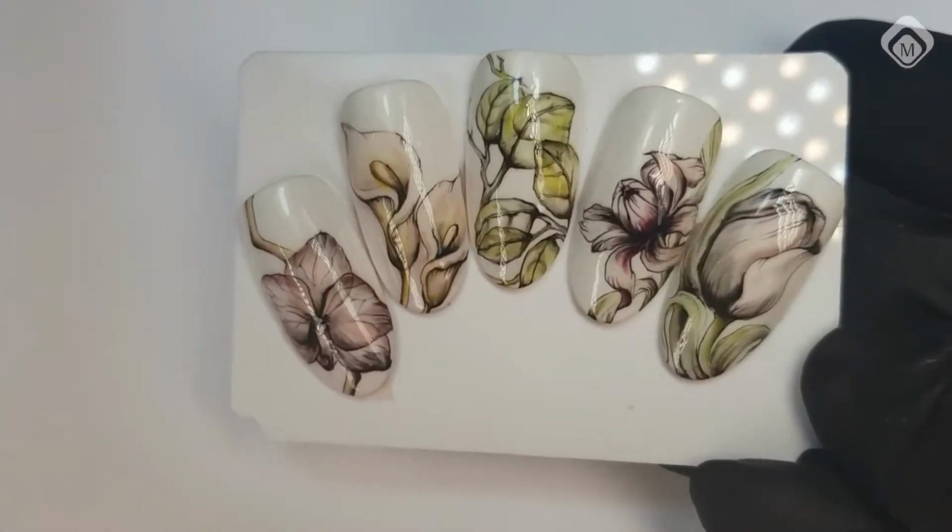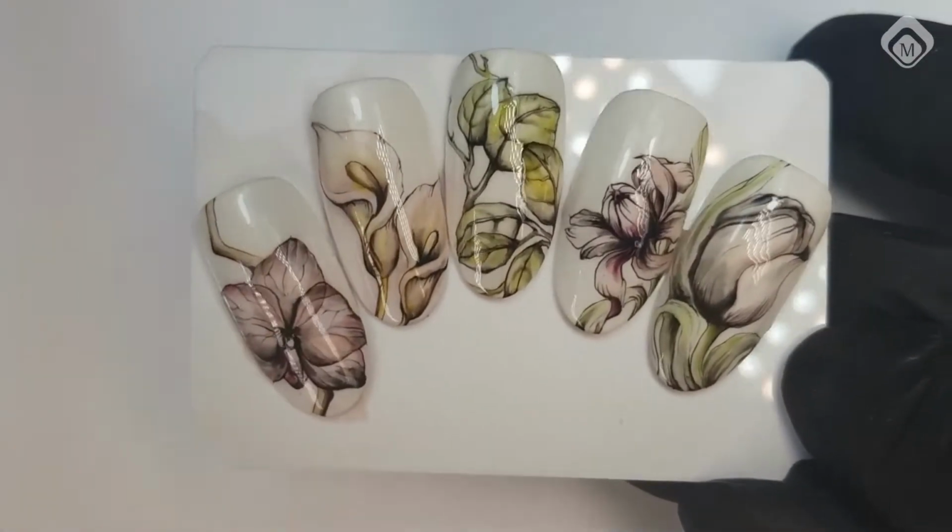And look at these nails. How gorgeous. Gorgeous from Elena. Elena from Romania is creating this perfect nail. Let's have a look.